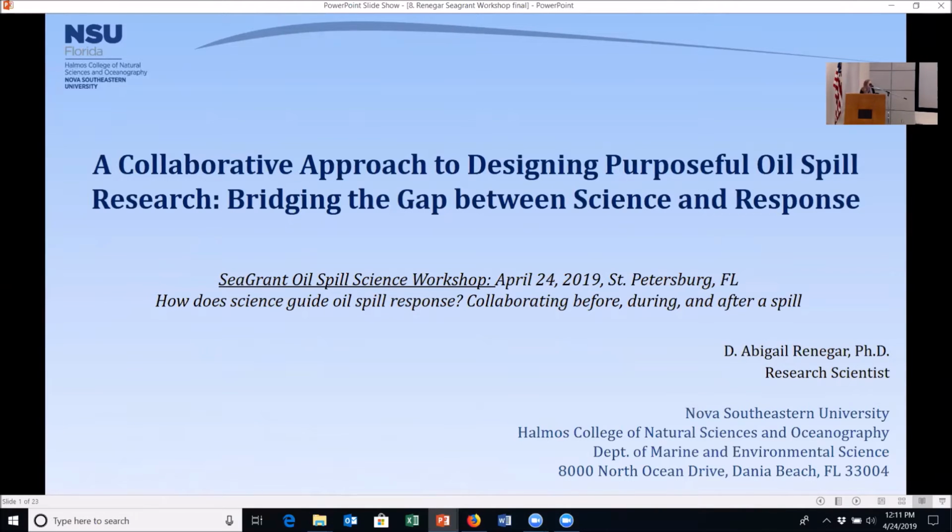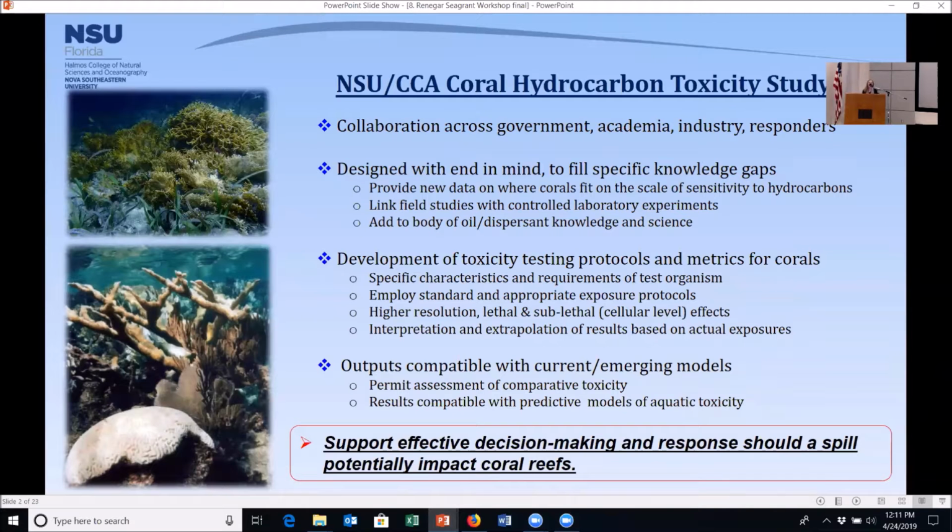So for the past several years, I have been co-PI on the NSU CCA Coral Hydrocarbon Toxicity Study, which really grew out of a need to address data gaps relating to the sensitivity of scleractinian corals to hydrocarbons. So what this study really represents is a collaboration between academia, government, industry and responders. It was really designed from the beginning with the end in mind in order to support the decision-making process should a spill potentially impact a coral reef environment.